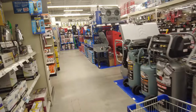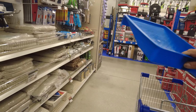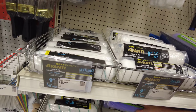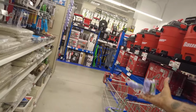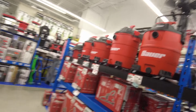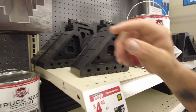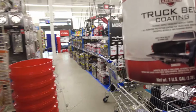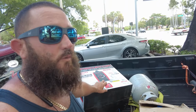All right, let's get the stuff that I need. I don't know if you guys are gonna want to see all that. Probably gonna need one of these. I have these, but I can always use more. Couple of these. Now, most important, we're gonna use this to seal the gas tank. Hey, just so you guys know, we'll be using this in August.